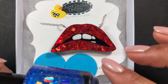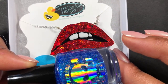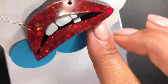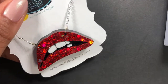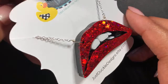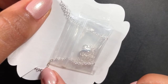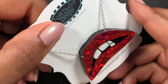Yeah, there's a nail polish bottle for reference, a reference we all understand. 15 milliliters. It's about the size of the body of the nail polish bottle. And these are just little fun confettis. So it came wrapped really well as well. It came in this nice box with some padding, and the way that this sparkles is so fun. And it's got a really nice delicate silver plated chain. Yeah, this one is so fun.